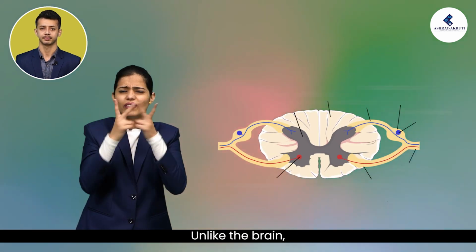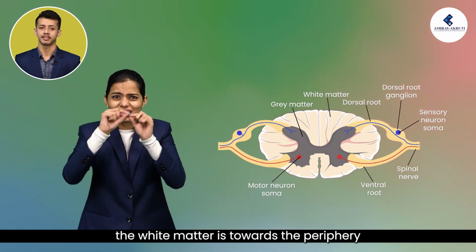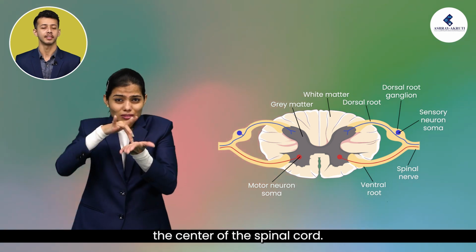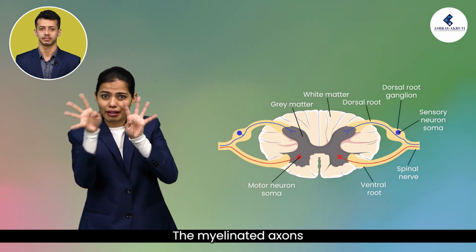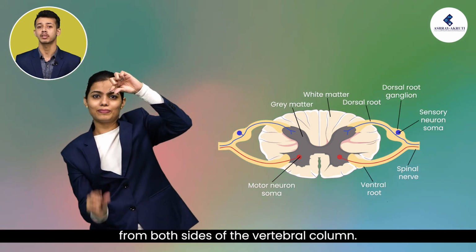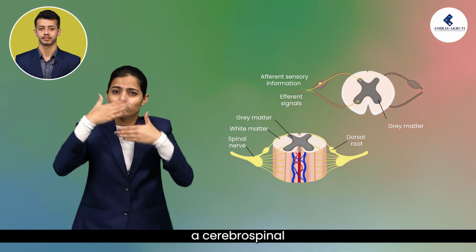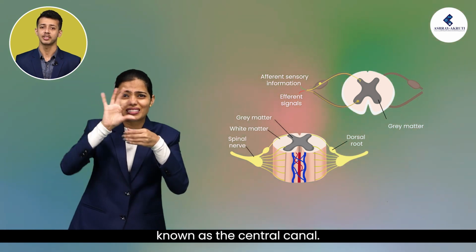Unlike the brain, the white matter is towards the periphery, while the grey matter is towards the center of the spinal cord. Myelinated axons leave the spinal cord from both sides of the vertebral column. Internally, the spinal cord contains a cerebrospinal fluid filled cavity known as the central canal.